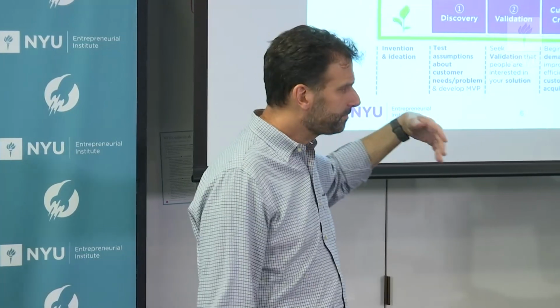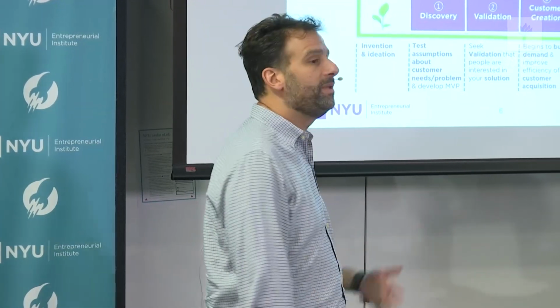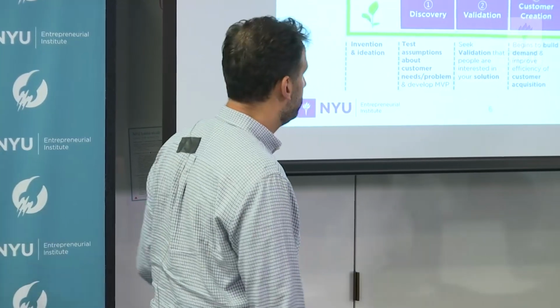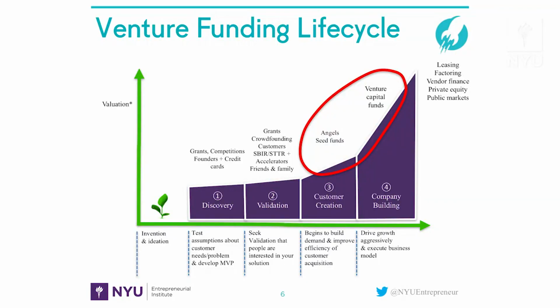And of course, beyond that, there's public offerings and private equity and vendor finance and a variety of other sources of capital out there when you have profitability and cash flow and other things and you're looking to scale your business even further. So again, when we talk about venture capital, this is really the category that we're talking about on the right side here, when you're really in that customer creation and company building.